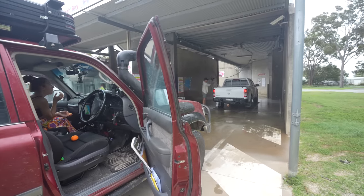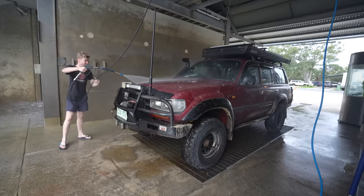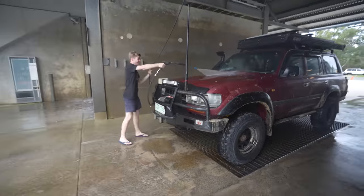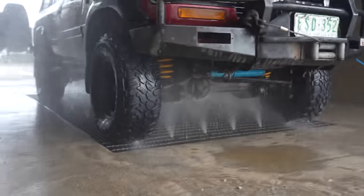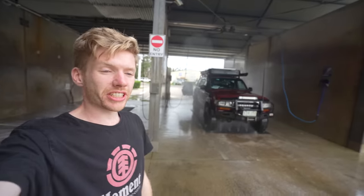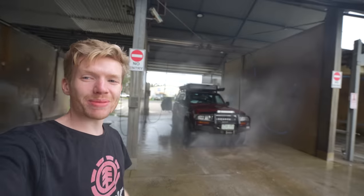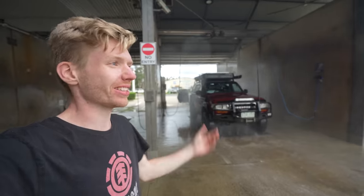Now, this is the most important part of the entire trip, and that is washing your car off after you've been on the island. You will get so much salt on your car, even if you don't drive with salt water, the sea spray, everything, it's going to cover it. So it's really important to clean the car thoroughly once you get off the island. So just giving the 80 a good scrubbing after being in salt water for a week. Well, not salt water, but around salt water.